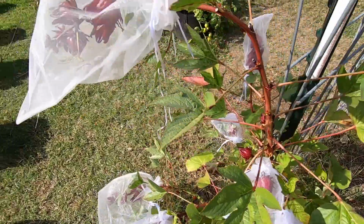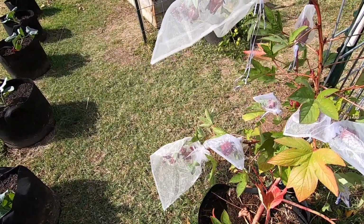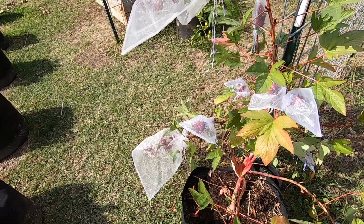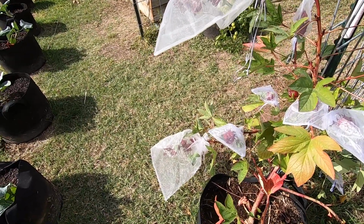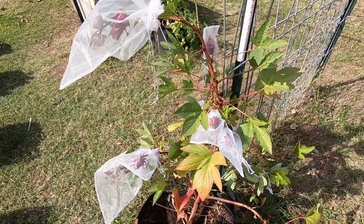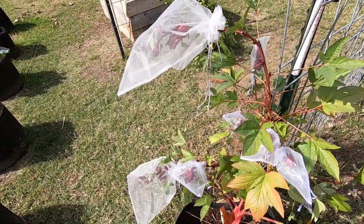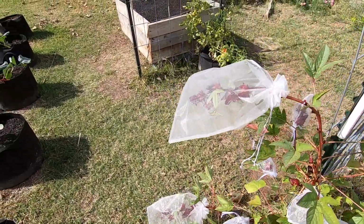because I've got all kinds of different size organza bags. I love these things. They save my life. They're cheap. I have a huge pack of them. So that's why I bagged them, so I don't have to keep spraying them, and I'll be able to harvest a lot of good seeds off this to share with you guys, because this has been a really good plant and I've picked a lot off of it and it's still going.